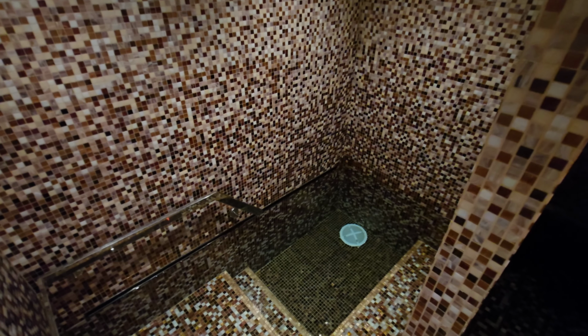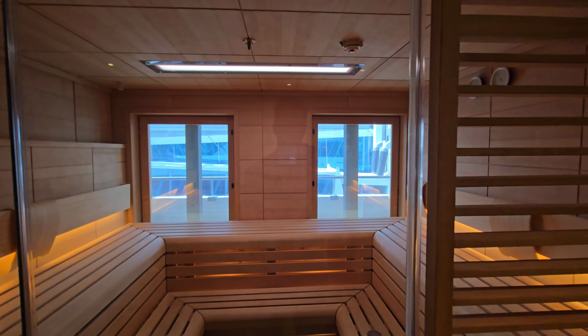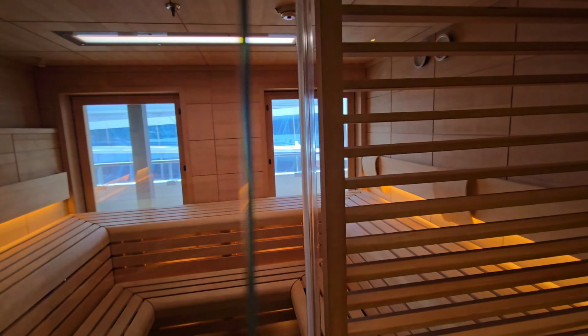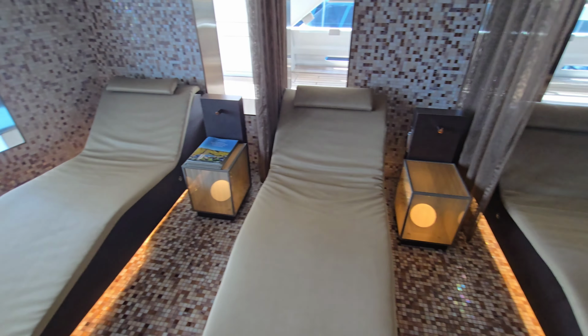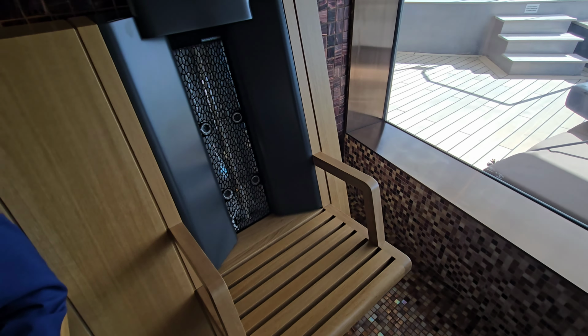That is the cold plunge. It works as a cryotherapy. Also, have a look here in the dry sauna. Great smell of eucalyptus in here. And then also the steam room. She has some good space and seating back here as well. And here's the relaxation lounge. Oh, the infrared sauna chairs, I haven't seen that before. And just outside we'll have the spa terrace.